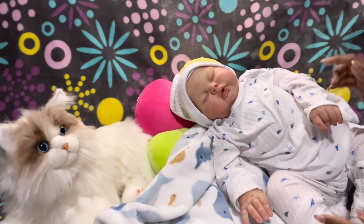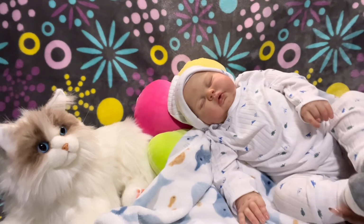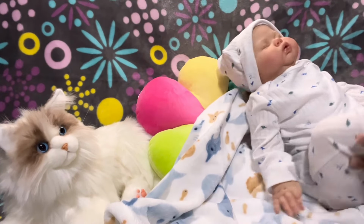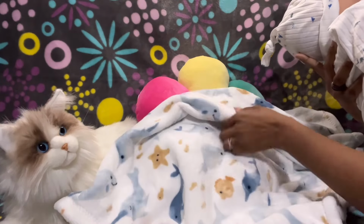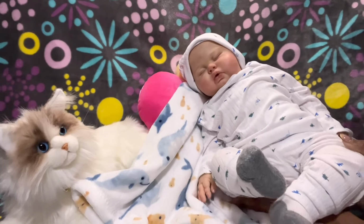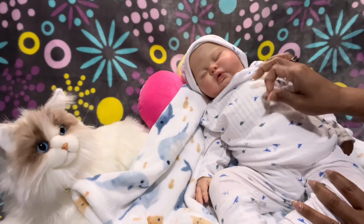But literally, okay, this one here is literally a big back baby. This is a chunker, okay? But I do have two other babies that I feel were just as chunky, just as big, okay, as this one. So what we're gonna do is a comparison. We're gonna do a comparison of the two kits.